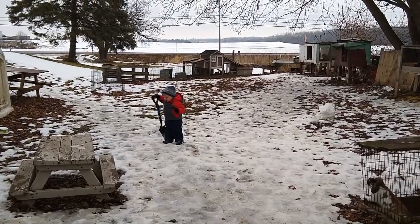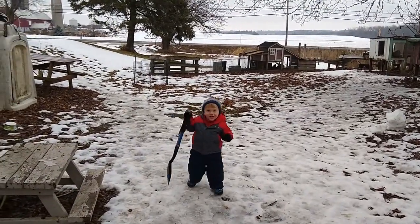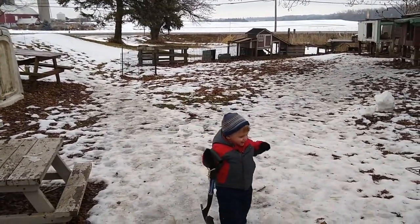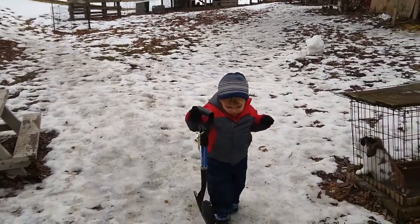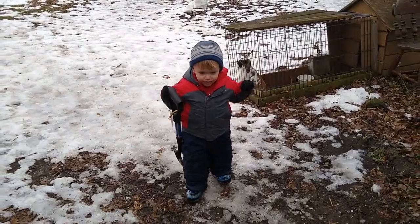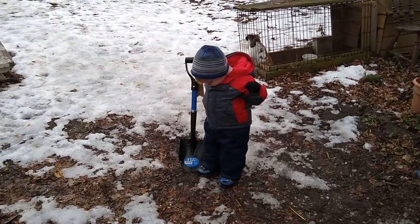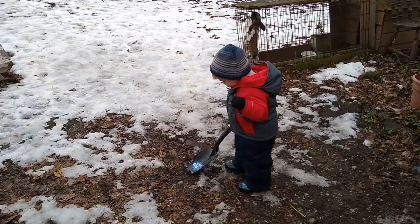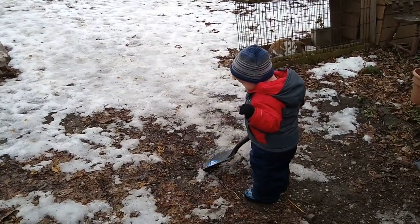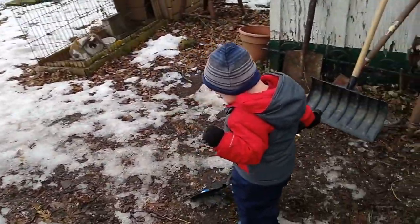Levi just helped me. We put bits and pieces of pumpkin and pumpkin seeds on his shovel, and we fed it to all of the chickies. Right? Are you working with your shovel? Is that your Christmas present? Wow, that's special. Then after, we're going to give oats to all of the bunnies for treats. So everyone will get some treats for Christmas.